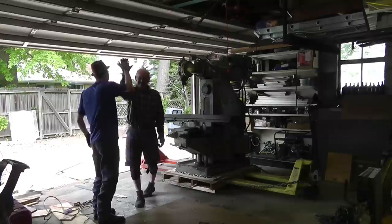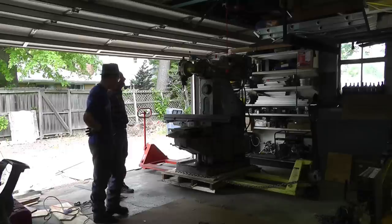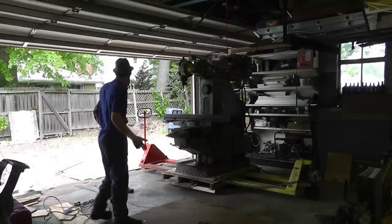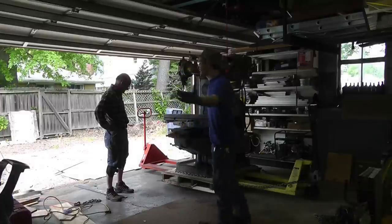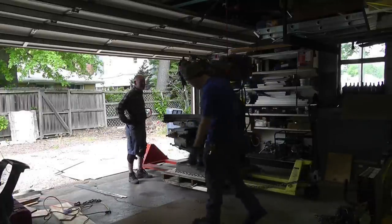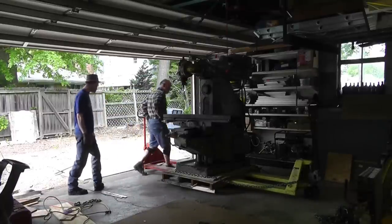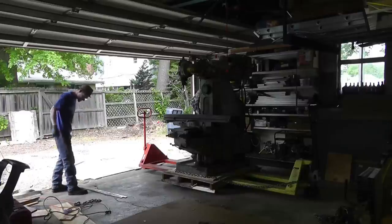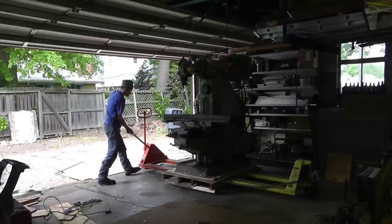High five! He wouldn't have thought it, he said. Ta-da! Muscles and a little leverage. Yeah, leverage. See, now that I got it in here, this is how I was going to move around.